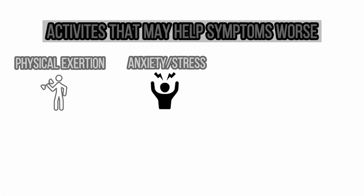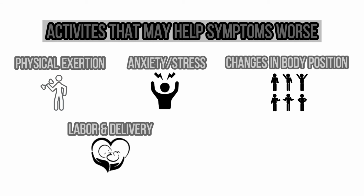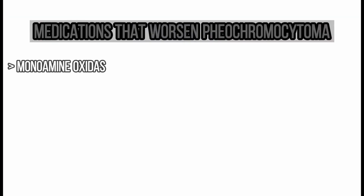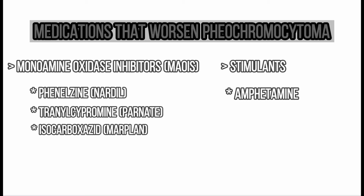Certain activities or conditions can make symptoms worse, such as physical exertion, anxiety or stress, changes in body position, labor and delivery, as well as surgery and anesthesia. Certain medications can make symptoms worse also. This includes monoamine oxidase inhibitors such as phenelzine, tranylcypromine, and isocarboxazid, as well as stimulants such as amphetamines or cocaine.